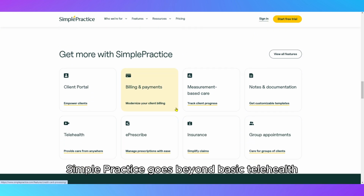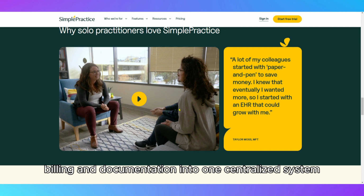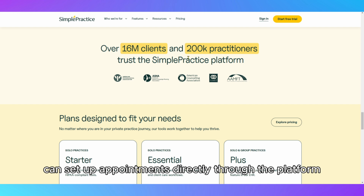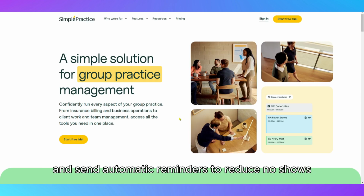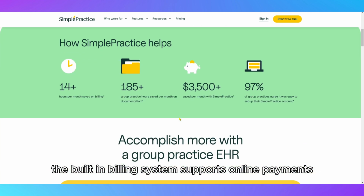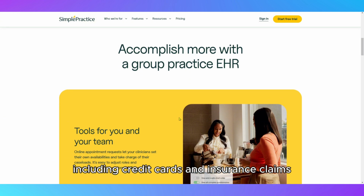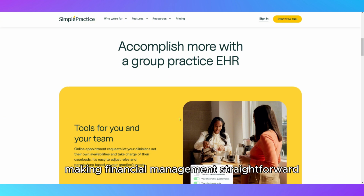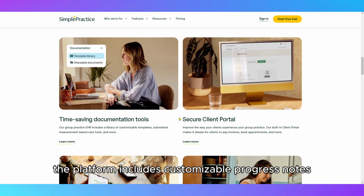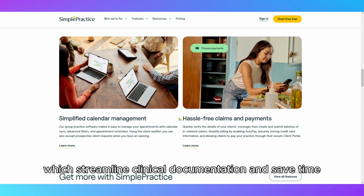SimplePractice goes beyond basic telehealth by integrating scheduling, billing, and documentation into one centralized system. Providers can set up appointments directly through the platform and send automatic reminders to reduce no-shows. The built-in billing system supports online payments, including credit cards and insurance claims, making financial management straightforward. Additionally, the platform includes customizable progress notes and templates, which streamline clinical documentation and save time.